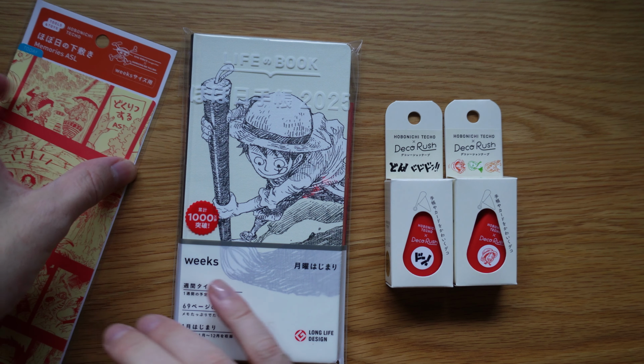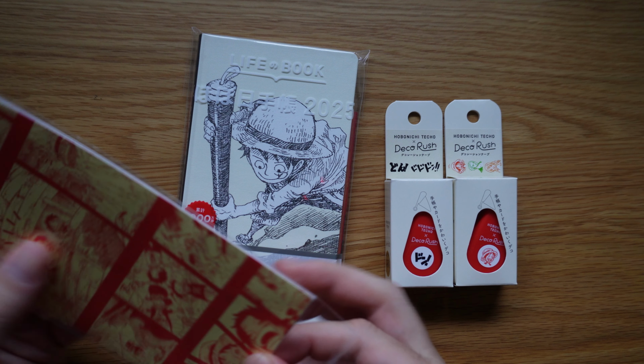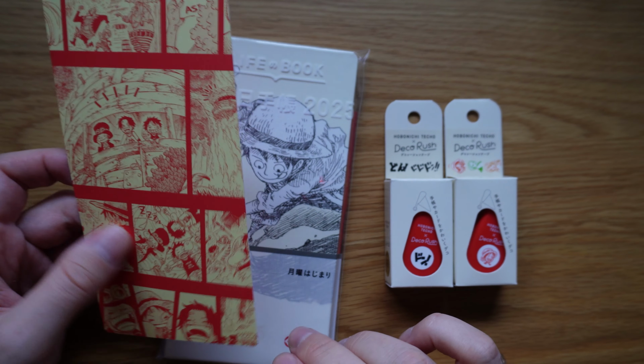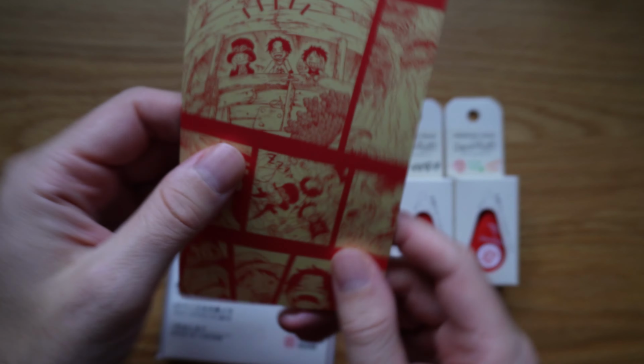I've been on and off reading and watching One Piece, but I think it's a fun collaboration. And for my Tetsus I tend to go for something more gaming or manga or anime related, more than the artsy, pastel-y or embroidered type of covers and things. But that's just my personal taste. So yeah, this is nice.